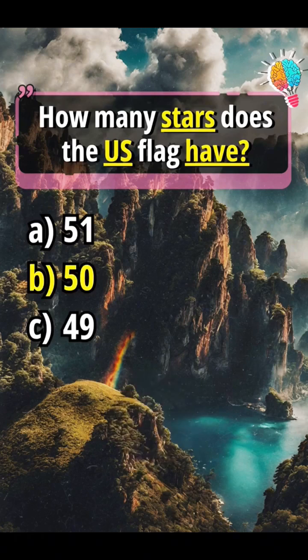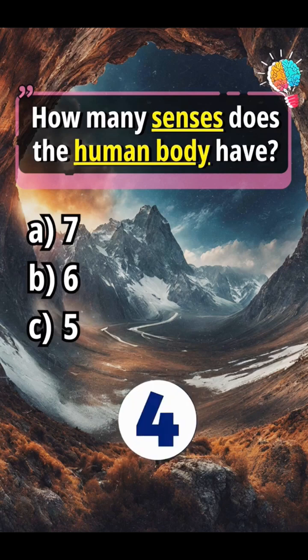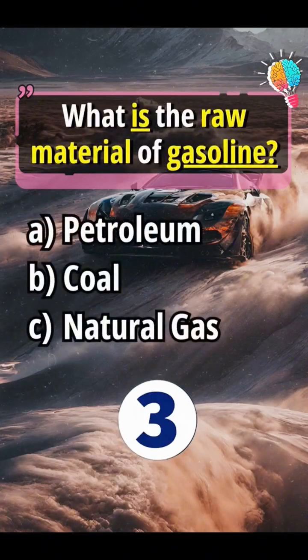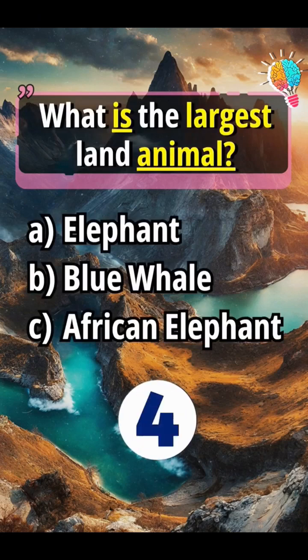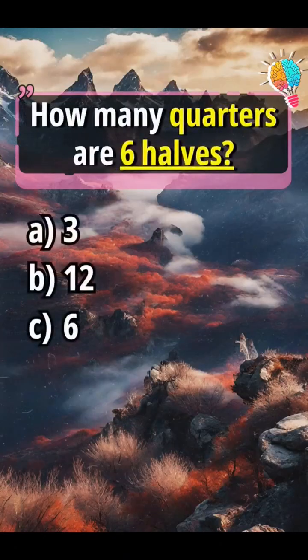Answer B, 50. How many senses does the human body have? Answer C, 5. What is the raw material of gasoline? Answer A, petroleum. What is the largest land animal? Answer C, African elephant. How many quarters are 6 halves?